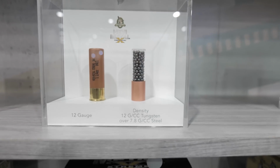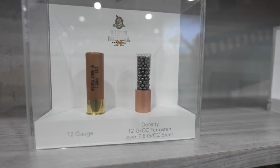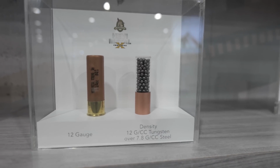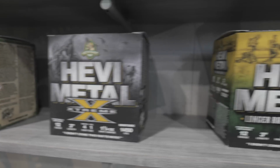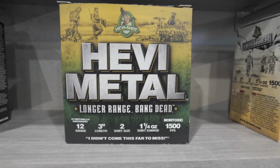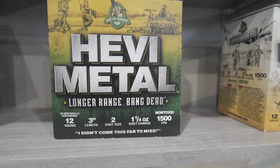This has 12 gram tungsten in it and 7.8 grams steel. So it's 30% Heavy Shot tungsten and 70% steel. All right, that doesn't jump out at you at the package. We go to Heavy Metal. Okay, I thought that was Heavy Metal. No, this is Heavy Metal. This is Extreme. This is long range bang dead.